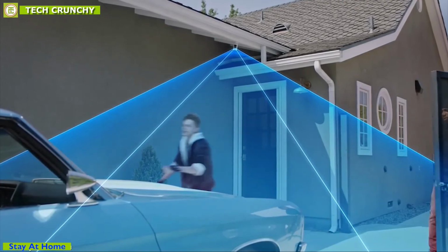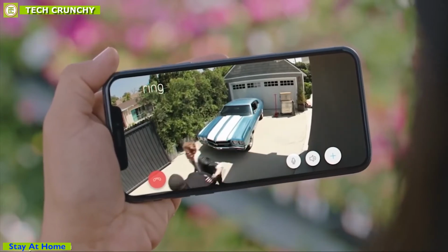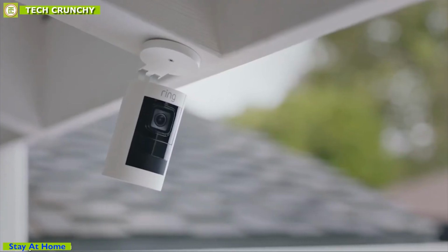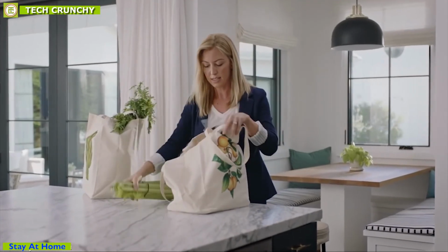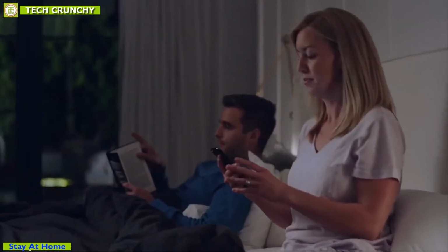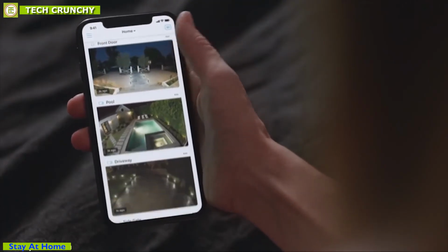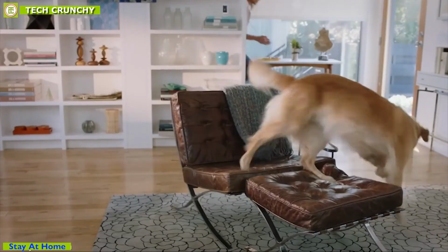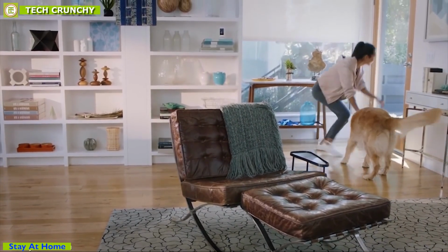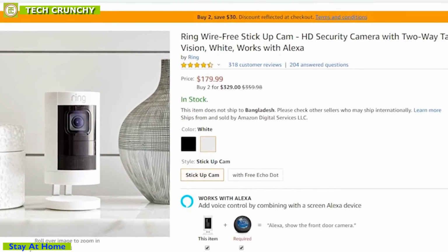Ring Stick Up camera has motion sensors that will send you alert on your phone when it detects any motion, and upon viewing live, you can speak through the camera to scare off any intruders. The device also works with Amazon Alexa, and with the Ring app, you can easily control your entire home security system from the app. The Ring Stick Up Cam is available on Amazon at $179.